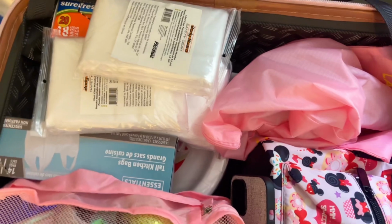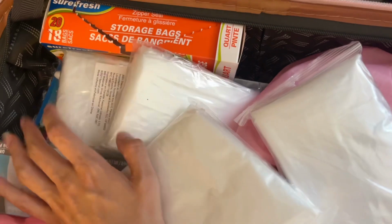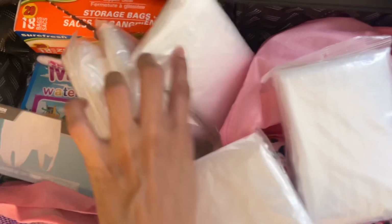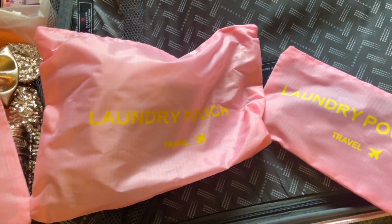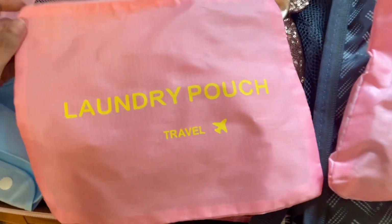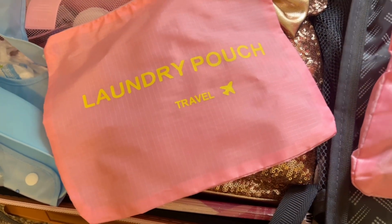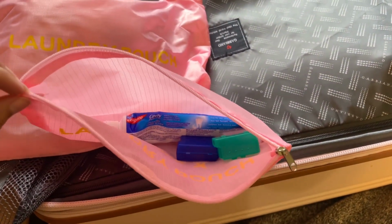So on this side, I do have some more basics like raincoats, storage bags, garbage bags, and just a fun activity. These are great for dining reservations. Keep your little ones entertained. And I have some packing bags over here. Some of them look really flimsy because I do have some last minute things that I need to add, like lotion, shampoo, all that type of stuff. So these will be really full right before we leave. And if you are wondering where I got all my traveling packing cubes and bags, it was from Temu.